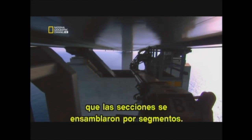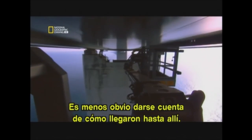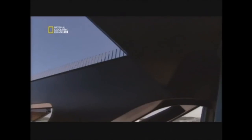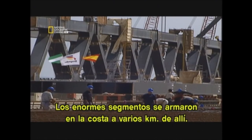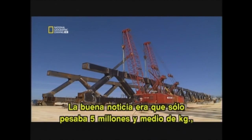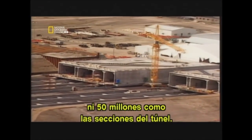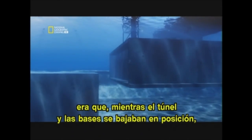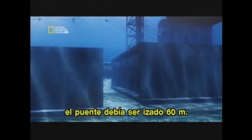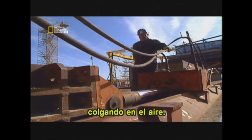From the gantry, it's easy to see that the deck was assembled from pieces. It's less obvious how the pieces got here. The enormous segments were pre-assembled several kilometers away on shore. The good news was that they only weighed 5.5 million kilograms, not 18 million like the foundations, or 55 million like the tunnel elements. The bad news was that the tunnel and foundations were lowered into place. The bridge spans needed to be lifted, 60 meters up, and then held dangling in the air.